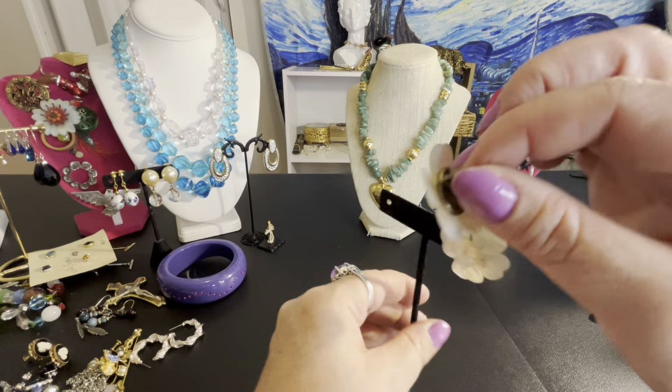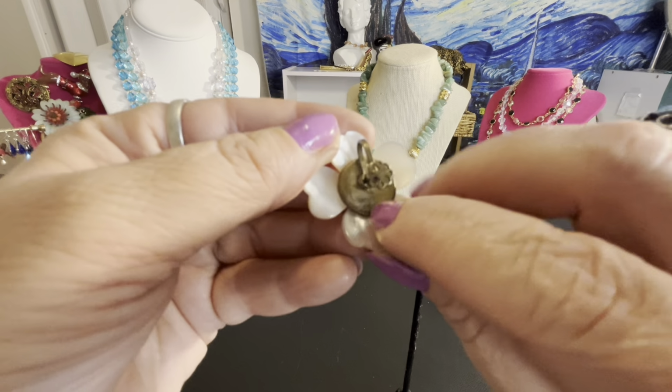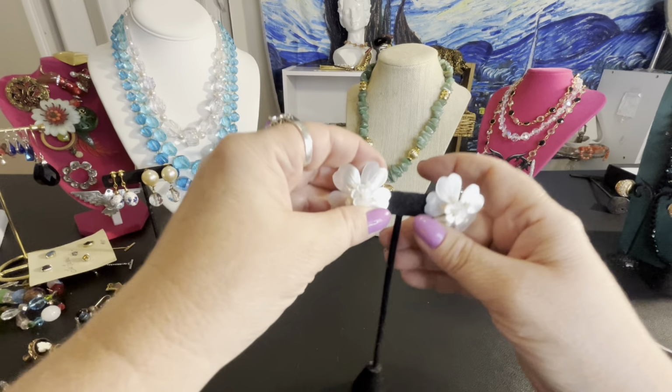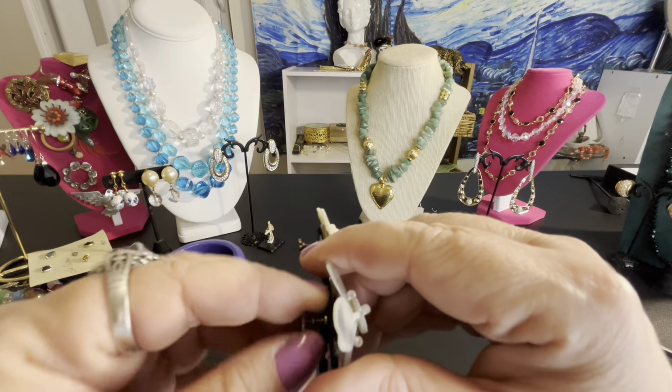I think they're really pretty. They are signed Made in Italy under here, and I do think that's brass. So you can see under here it says Made in Italy. You can't see it probably, but I'm telling you it's where it's marked. Beautiful. I think they're brass. I'll check. Could be sterling. I don't know. Looks like brass to me, though.